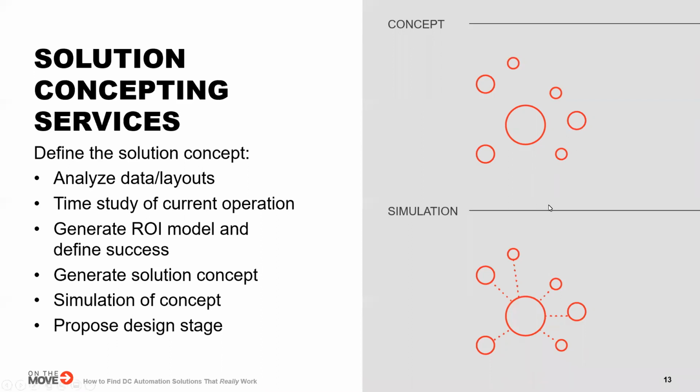So we start with the concept, which we represent out here. And you'll see through the graphics that we have here, we work through concept all the way to full system integration. Here you'll see the graphics laid out with some circles surrounding the main circle. And through simulation, we'll tighten that up and start to connect those and build it into a full solution.